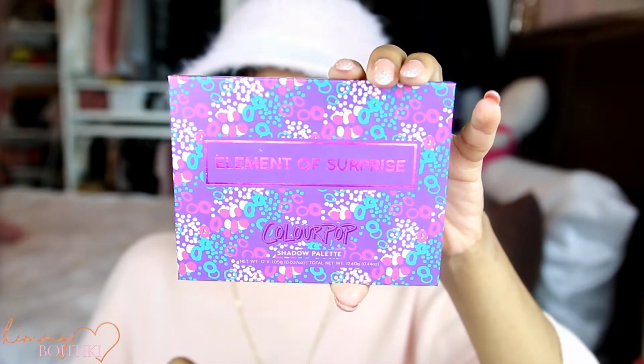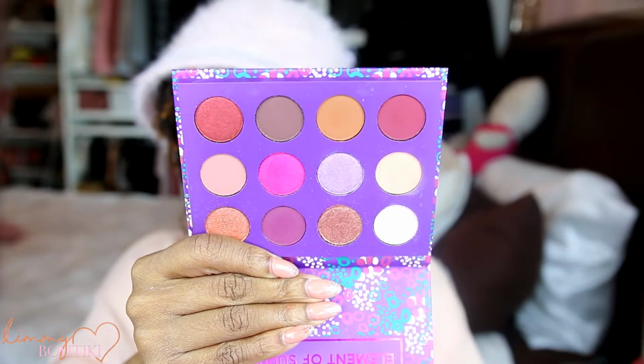Next, we have the Element of Surprise palette, and this is a ColourPop palette. It does not have a mirror. Yeah, I love the color story in this one as well. This is also a purchase from my BoxyCharm monthly subscription.